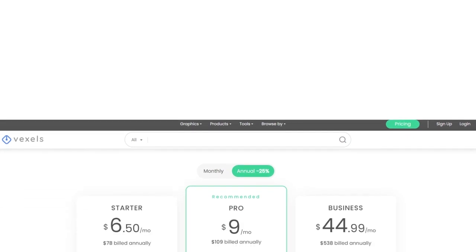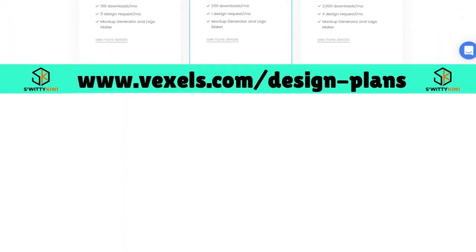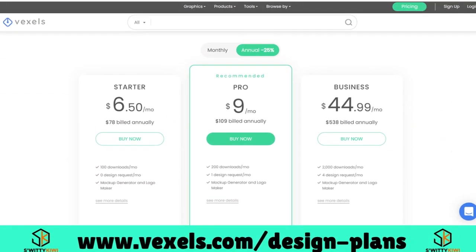In terms of Vexels pricing, I want you to look right now on the screen. Here are the pricing plans as of the date of this show. So you have the merch plans, you have the design plans. So this is really great. So you have the merch plans and the design plans. Fantastic.